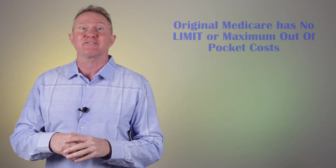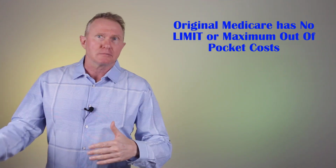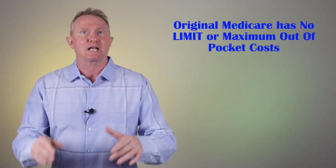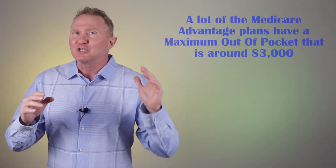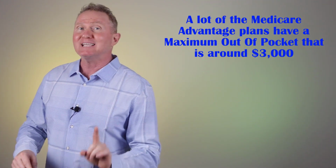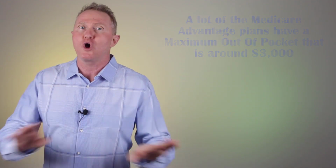Another great feature with a Part C Medicare Advantage plan is that these plans will often limit your maximum out-of-pocket expenses. So let's say you end up, God forbid, in a hospital. Once your bill hits a certain amount, you don't have to pay any more money out of pocket for the rest of the year. In many states with original Medicare, there is no maximum out of pocket. So you can literally end up paying thousands and thousands more per year with original Medicare than you would with a good Medicare Advantage plan.